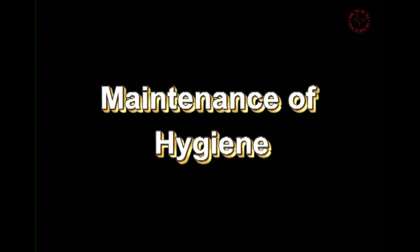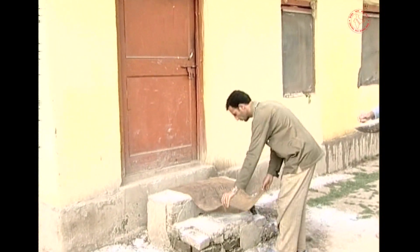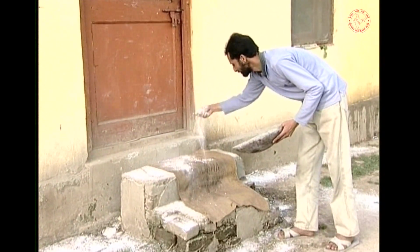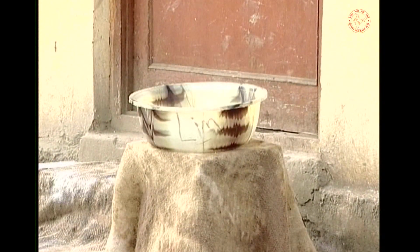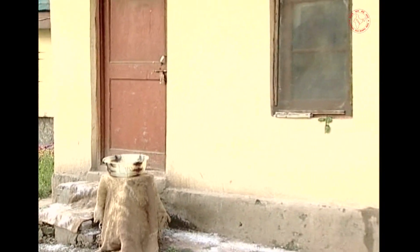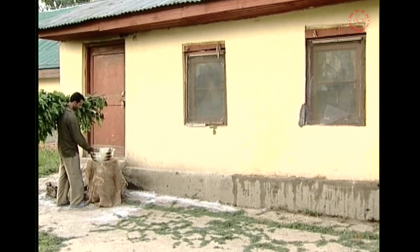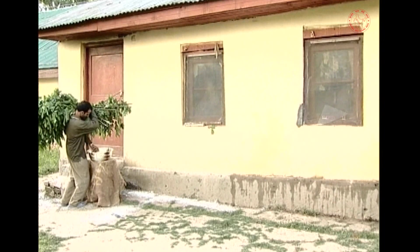Maintenance of hygiene. Keep a foot mat dusted with 5% bleaching powder in slaked lime at the entrance of the rearing house. Wash hands before entering the rearing house with 2.5% chlorine dioxide in 0.5% slaked lime solution or a mild alkaline soap.